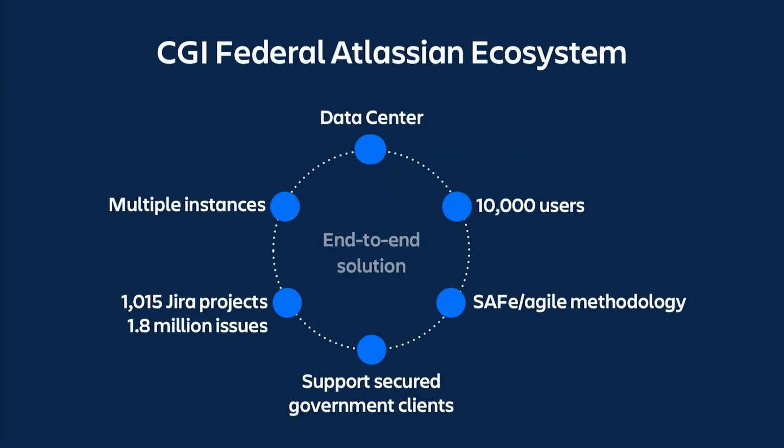At CGI Federal today, we are supporting over 10,000 users in multiple data center instances. We have multiple release trains, all successfully following Agile methodologies. Most of them are following the Scaled Agile framework, also known as SAFe. And because we've implemented these Atlassian tools, and have shifted to that agile mindset, we've been able to move away from that whole throw it over the wall mentality. And we've also been able to automate a good bit of our CI/CD processes.